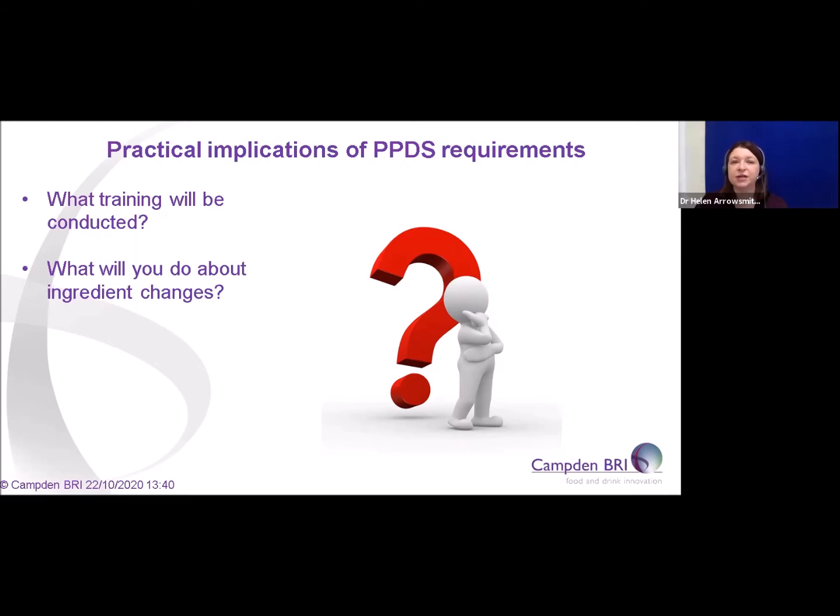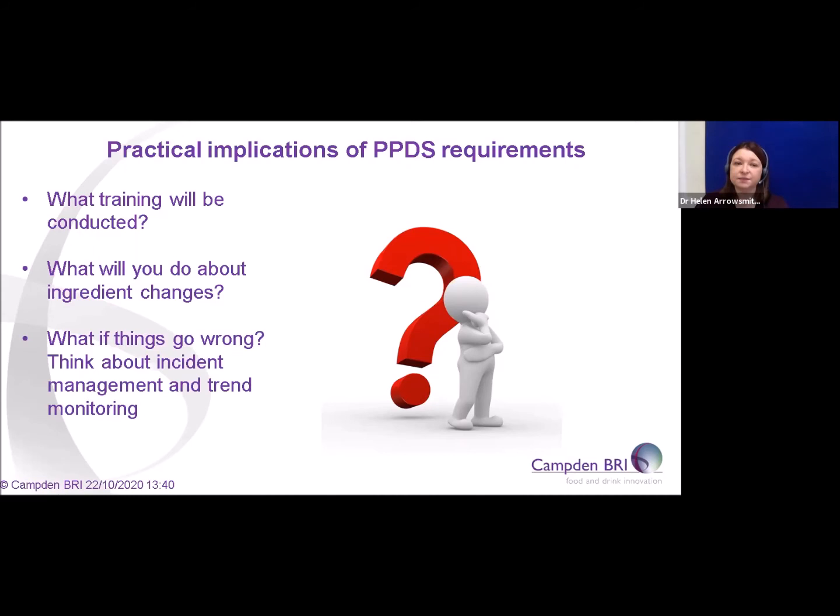What will you do about ingredient changes? So what if you run out of margarine, for example, and somebody reaches for the butter instead, and there's no milk otherwise in that product? Think about scenarios like that and what you'll do. What about if you buy a new ingredient from a different supplier? How do you account for that?